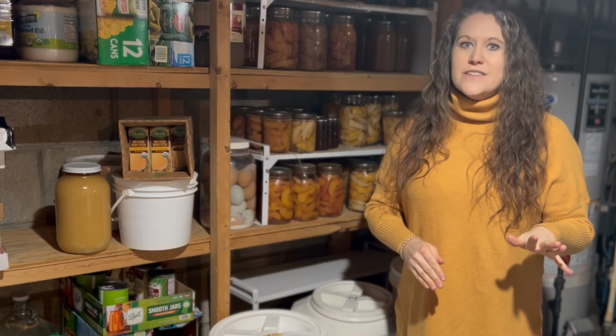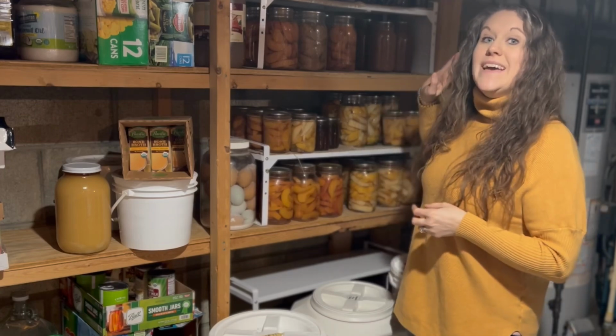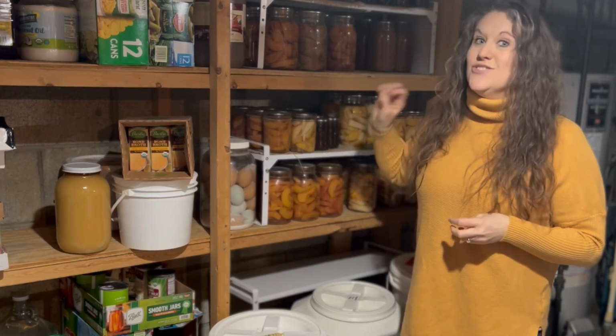We have tons of wild raspberries that grow here in our yard in the summertime, so we like to pick tons of them. Now, a lot of them don't tend to make it to the preservation stage because my kids just eat them all up because they're so delicious and so good fresh. But we like to freeze them and we like to can them into jams and jellies.